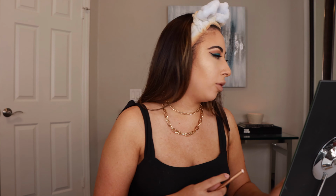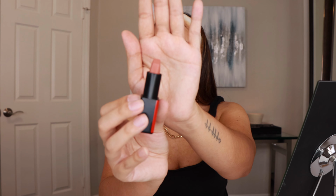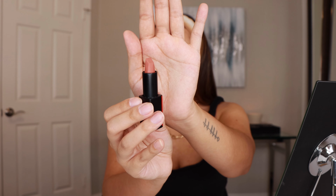I'm gonna use one of my own lip liners that I love, and I'm just gonna use the Charlotte Tilbury Foxy Brown. Okay, and then for lipstick, this is the Modern Matte lipstick in the shade Thigh High, which is number 504. It's this really, really pretty nude pink color. It is way more pink on than it looks.